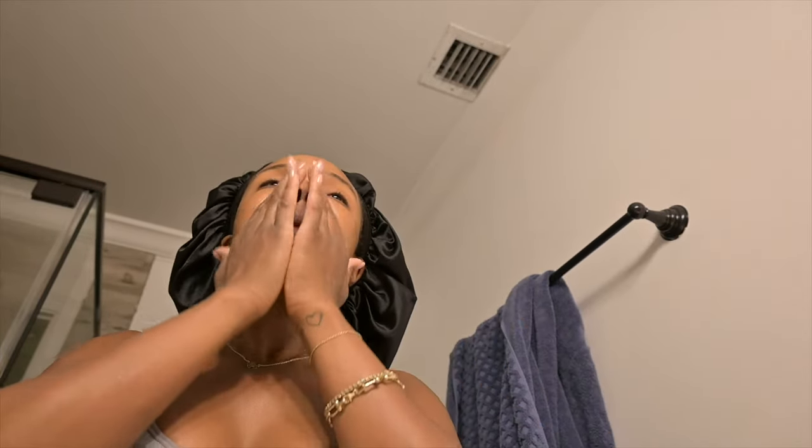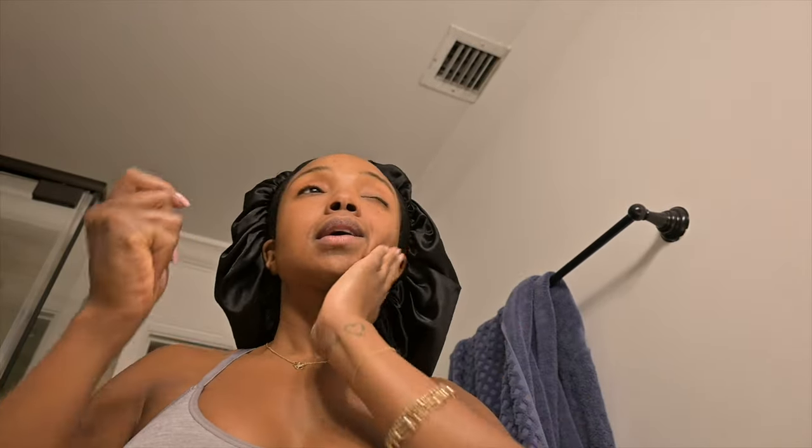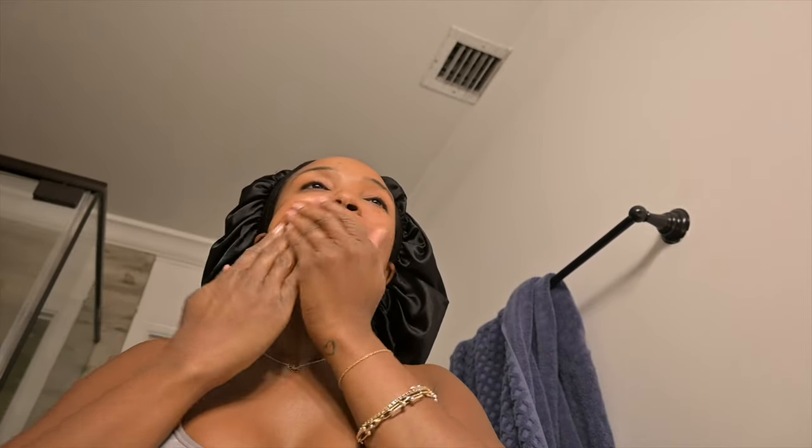I put on this snail mucin essence. And when I put that on, I feel like it helps minimize the size of my pores. And I feel like all those little bumps that I was having start to go away. So that is what I noticed. With these products, a little bit goes a long way. But my crazy self will make 2, 3, 4, 5 pumps.